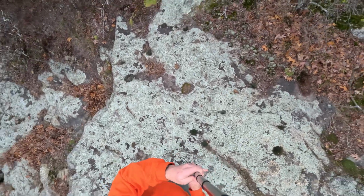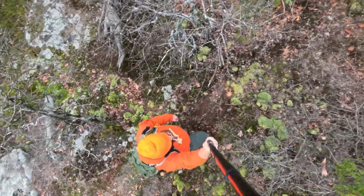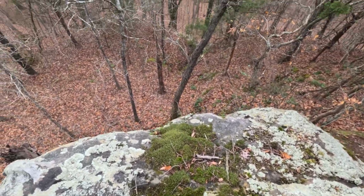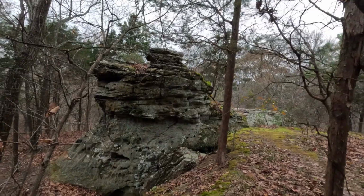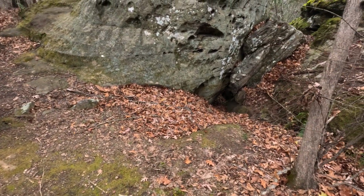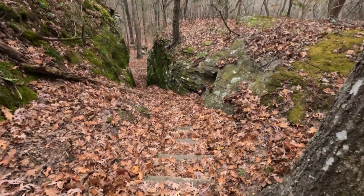Let's do a drone. Oh, got my drone hung up in a tree. Here. All right. Cool little stairs. This is definitely a cool area. Cool little squeeze hole there, in case you want to squeeze through there. All the way up. And more stairs.